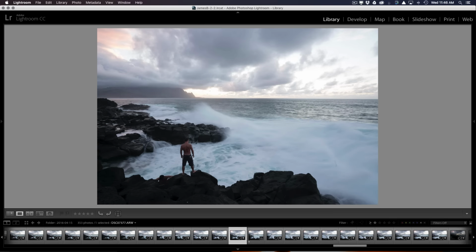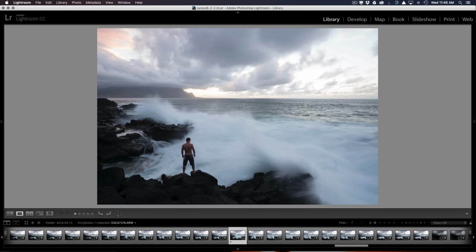So, all right, we have to decide which one of these photos to use. And I'm kind of digging this one right here just because of the chaos in the scene here. You've got the guy standing up, looking right as this wave is exploding. And he got drenched from this. I mean, just drenched. And I think that's what we're going to go with.